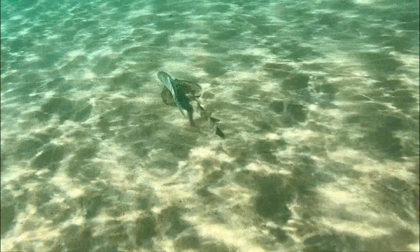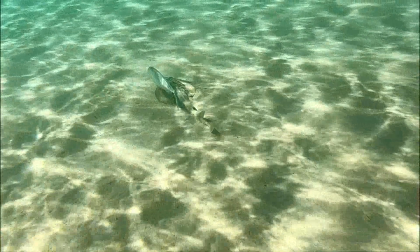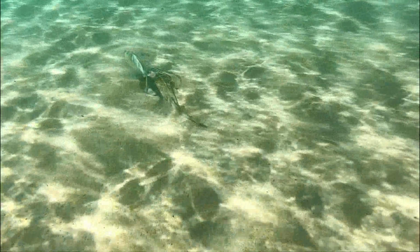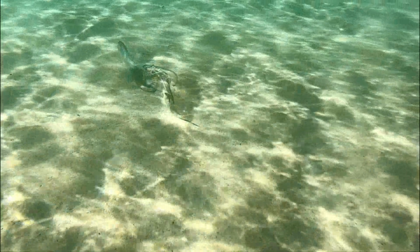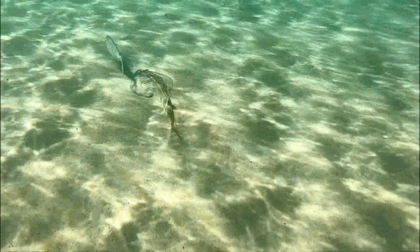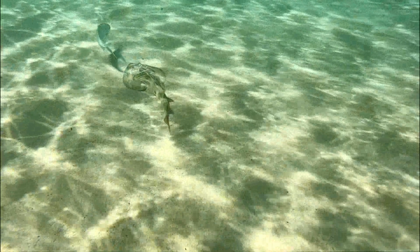Number 6. Invasive species. Invasive species can pose a threat to Fiddler rays by competing for resources, preying on juveniles, or altering habitat characteristics. Introduced predators or competitors can disrupt the natural balance of ecosystems and negatively impact native species populations.